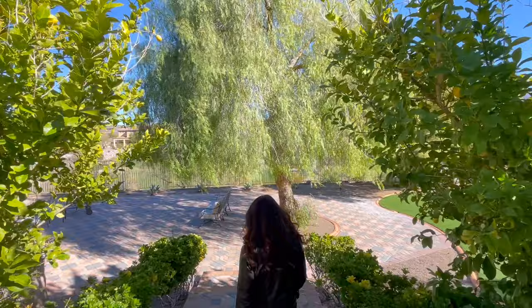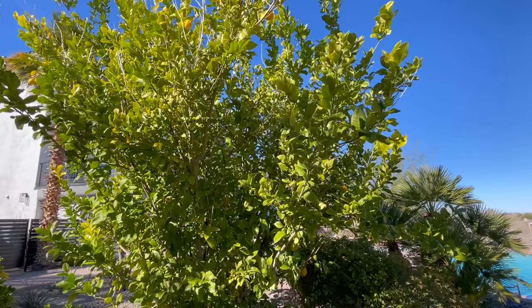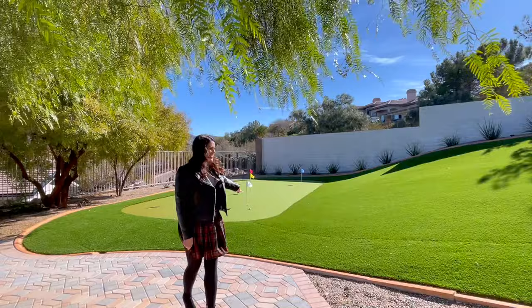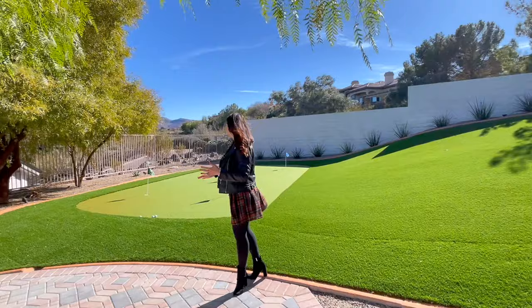This property just keeps getting better and better. You have an awesome lemon tree, so those lemons are nice and juicy. I love that there's a lemon tree. And if you guys want to work on your short game, you can do so in your very own putting green. This is really going to show you how special this lot is.